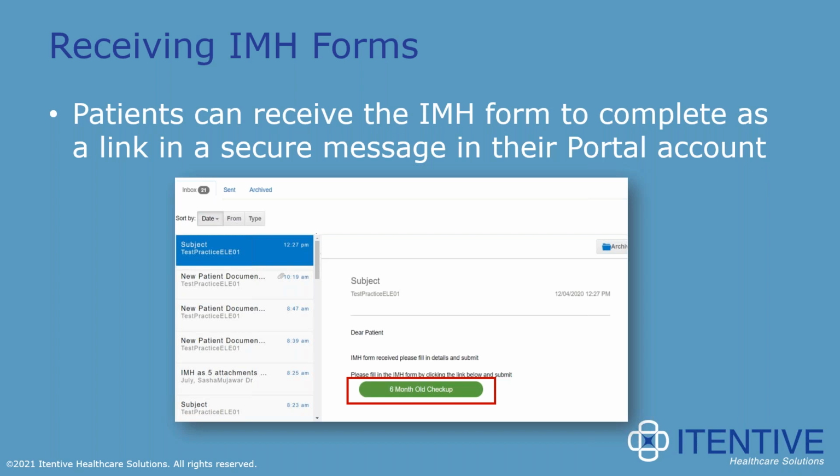As we mentioned, patients can also receive that IMH form link through the portal. So here's an example of what that would look like. If it was sent to their portal, they would receive a secure message, and you can see it's asking me to fill out that IMH form, and then I would have that link to go ahead and complete it.